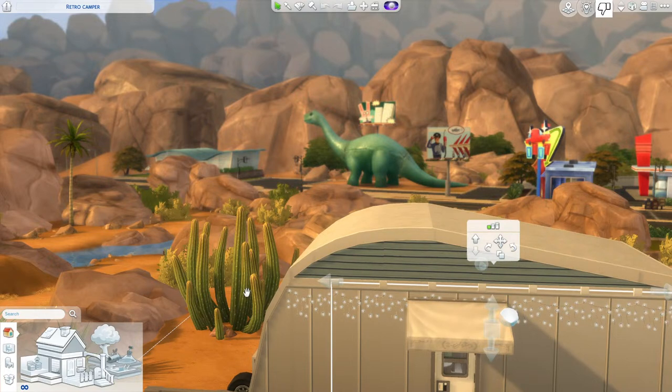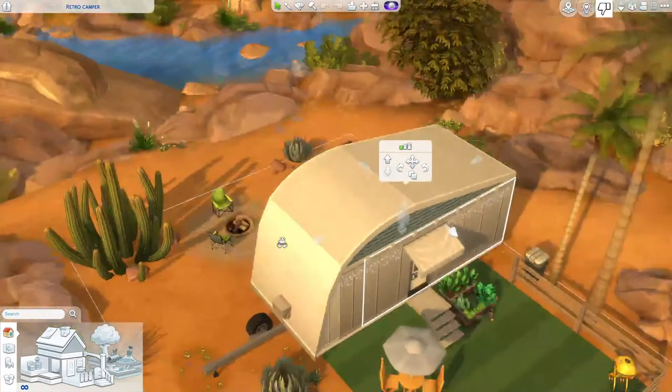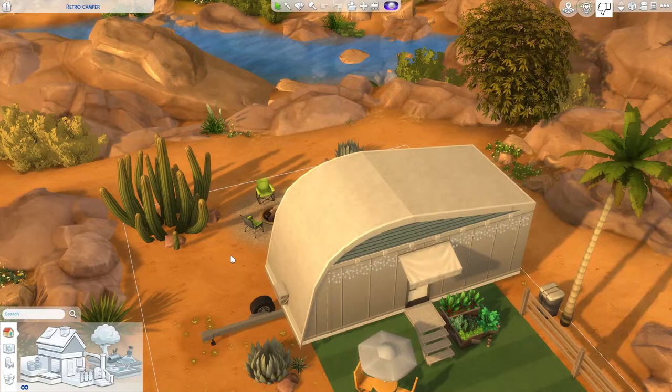Is it just base game? Cool. I didn't know we had one in the base game. I thought you had to get it from a pack. But that's very neat. Then where?